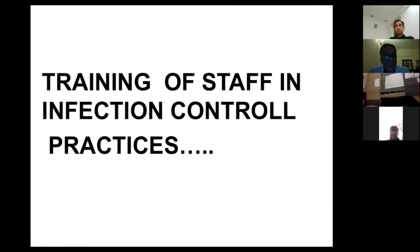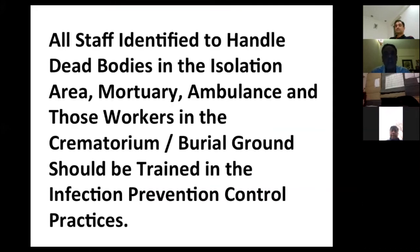Whenever we deal with this, one of the most important things is that we need to train the staff in infection control practices. We all know all the staff identified to handle dead bodies: in the isolation area, that is the ICU where the patient must have passed away, the patient room, the mortuary, the ambulance workers, and those workers in the crematorium. In India, some people go for cremation, and many may be going to a burial ground. They should be trained in infection control and prevention practices.